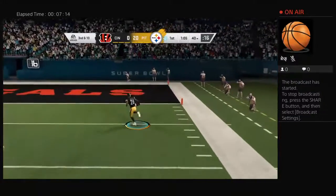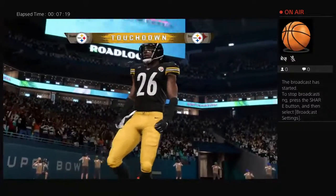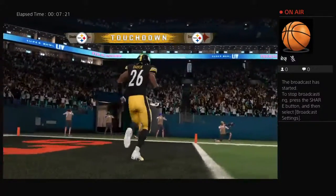There he goes, right side. And he takes it back to the house. A fumble recovery for a Steelers score.